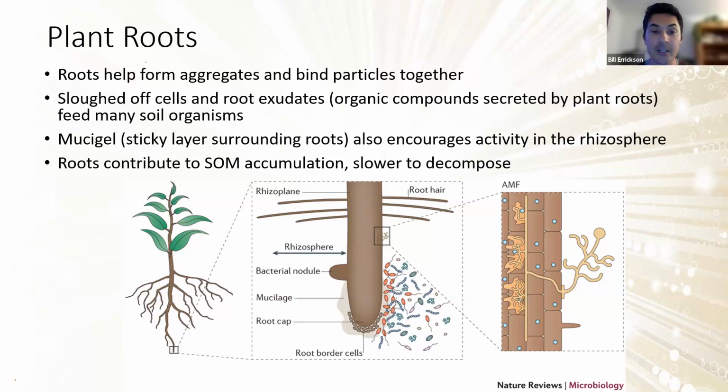There's some really interesting research looking at the different signals in the compounds that plants are putting out, where if they're more drought stressed, for example, they're going to release certain compounds that would feed microorganisms that would help to support the plants through drought stress. So kind of inviting the different microorganisms that would help with that stress response. Really interesting stuff, cutting edge research in that area.